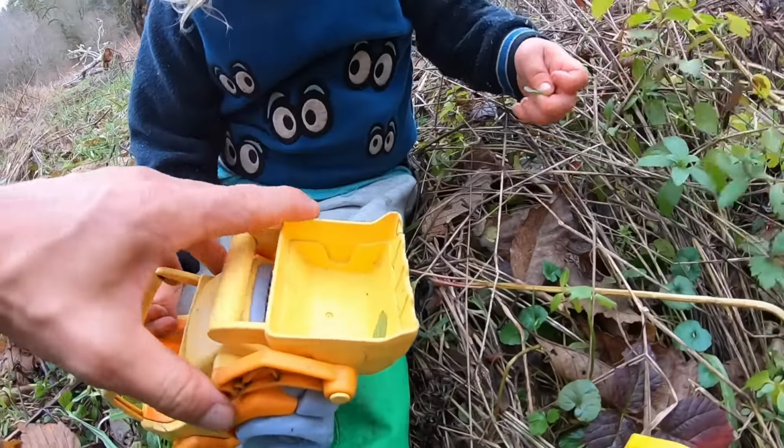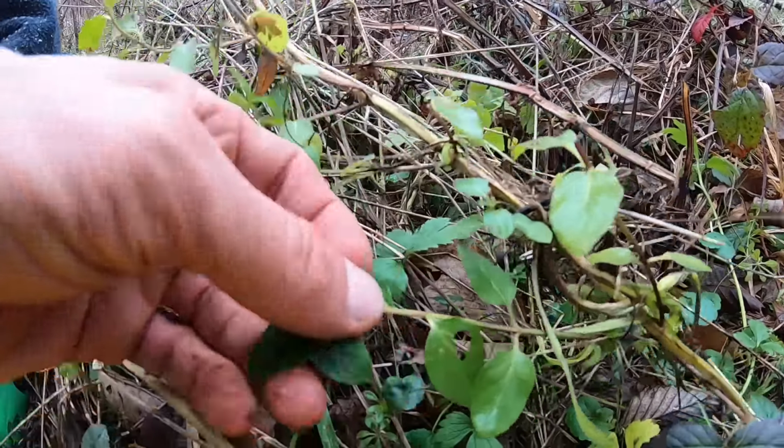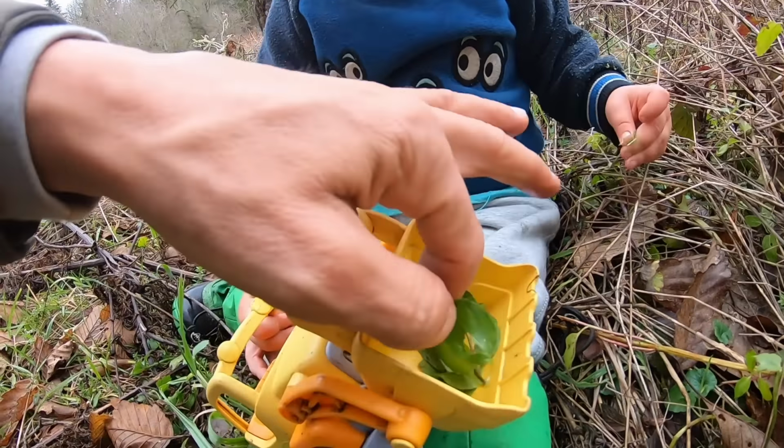No, fill all the way full. Okay, all right. Let's fill that bucket all the way up. See this here? This is wild mint. It's just growing out here on the land. And we're gonna make tea with it. There we go, right there.